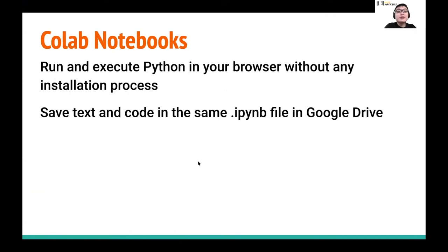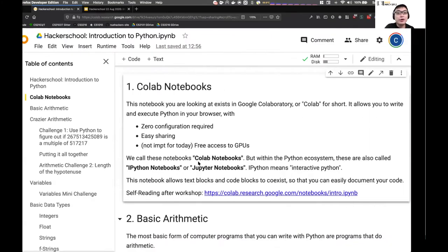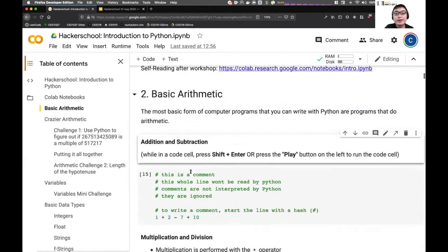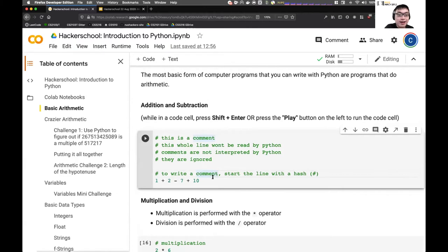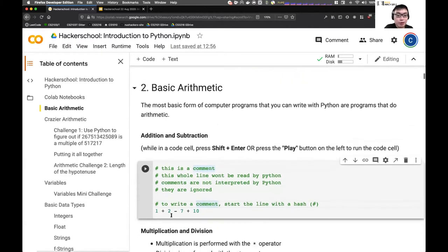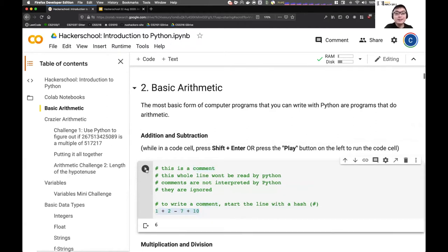So just to give you a short introduction to Colab notebooks: it's essentially a place for you to write text. You see there's a lot of text here, but you can also write code along with it. In fact, what I'm going to do now is run this code snippet: 1 plus 2 minus 7 plus 10. I'm going to just press run, and this is actual Python code that's running.